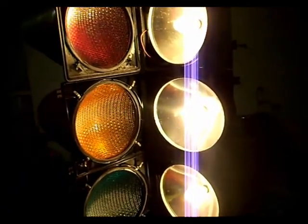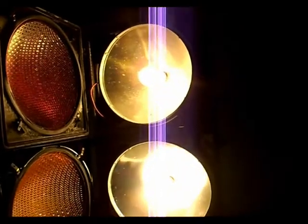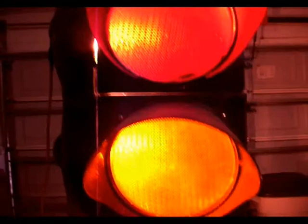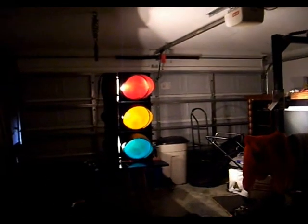Alright, I am back. As you can see, 135 watts burning right there. All three lights. Now, it is bright. And if you stand in front of all three lights, you can feel the heat that these babies are producing. As you can see, the lights look already illuminated as they are supposed to. And I'm going to cut off the light in my garage. I'm going to show you guys what it really looks like.